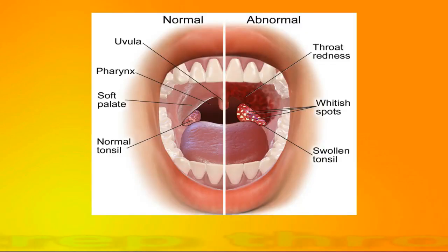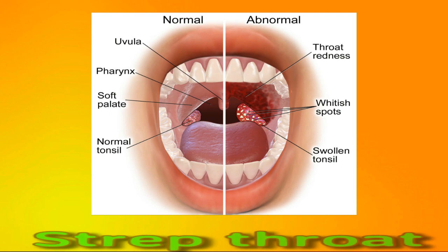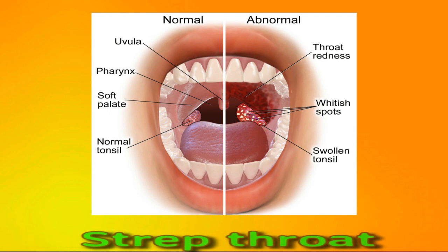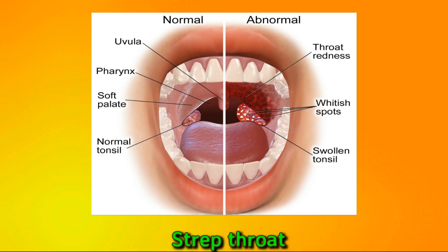Strep throat. Strep throat is a painful infection with Streptococcus pyogenes or S. pyogenes bacteria. Doctors sometimes refer to this type of bacteria as a group A strep. According to the Centers for Disease Control and Prevention, strep throat is responsible for 20 to 30% of sore throats in children and 5 to 15% of these cases in adults.